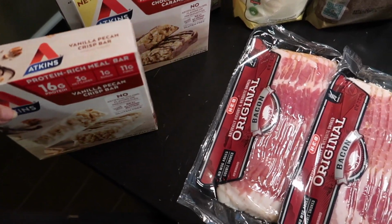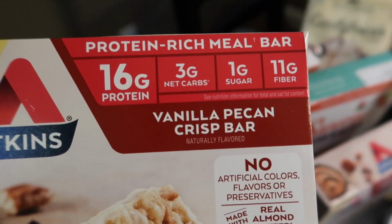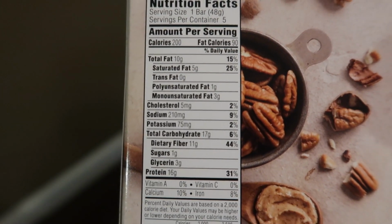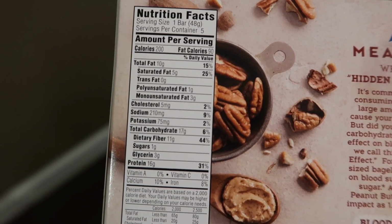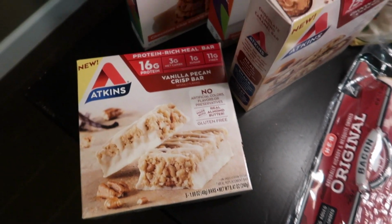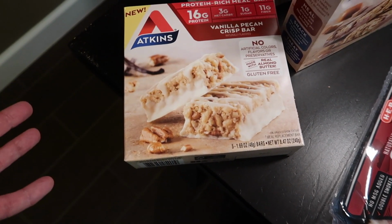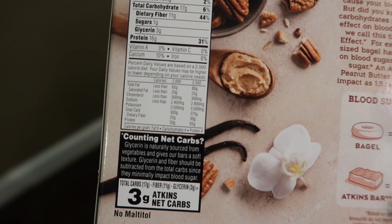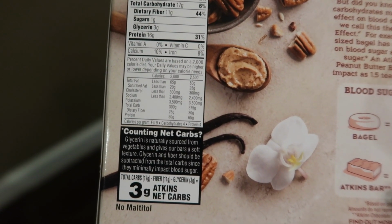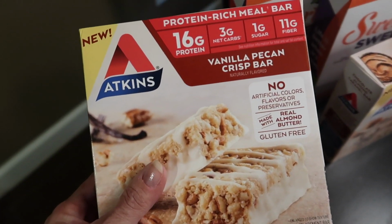Okay, here are the new things. I showed these to you in the store. This one is the Vanilla Pecan Crisp Bar. There's the stats. Here's my take on these. They're fine if you want to have one every other day or every few days. I don't recommend you eat this as part of your everyday diet. It's 11 grams of fiber. Glycerin 3 grams, that's a new thing for me. It says 3 grams of net carbs, so we're gonna go with that one.